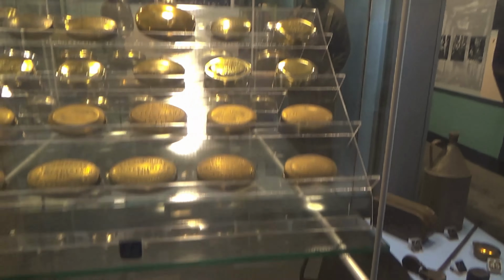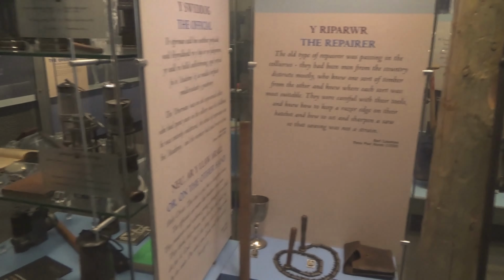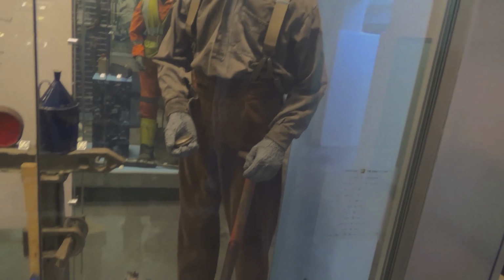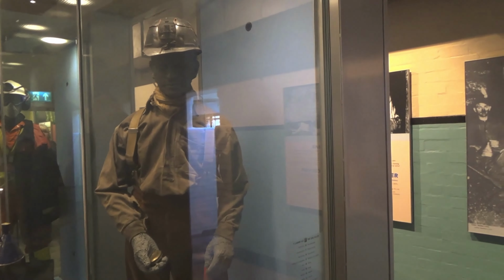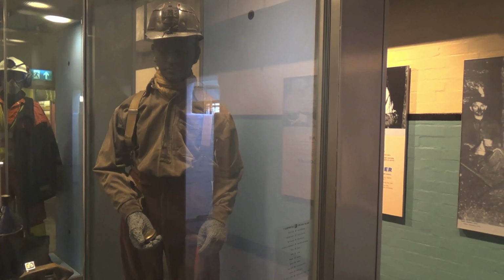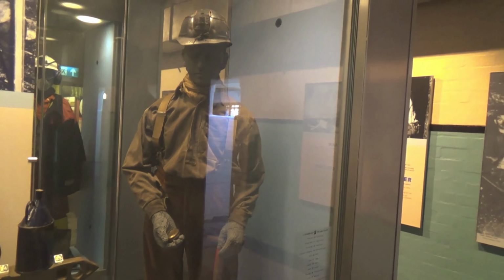Tobacco tins. Heavy smokers then. I don't think it was a great idea to smoke while working down a colliery. It really isn't. But again, we're back at the lamps. This is when health and safety laws got better and they actually made them wear steel helmets, so they had lights attached to it. Again, the equipment is not the best, the way they used to dress.